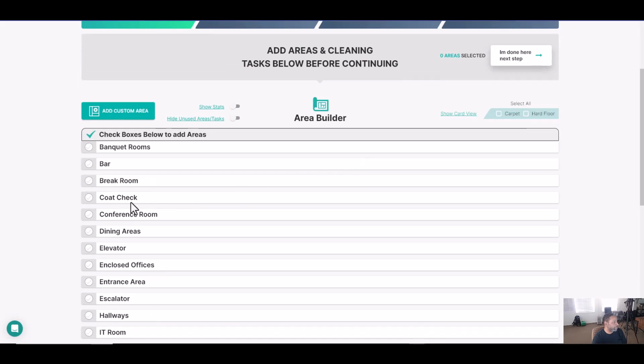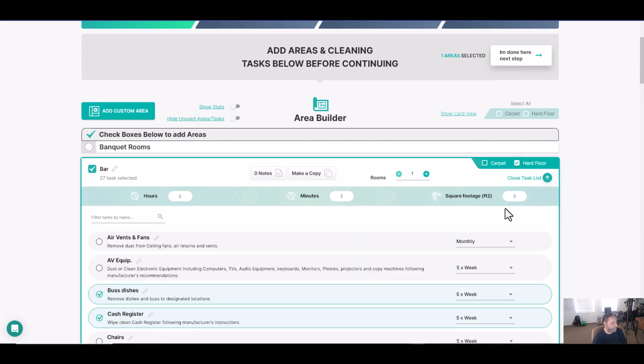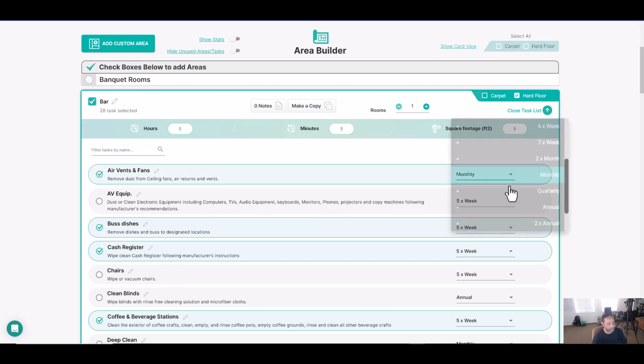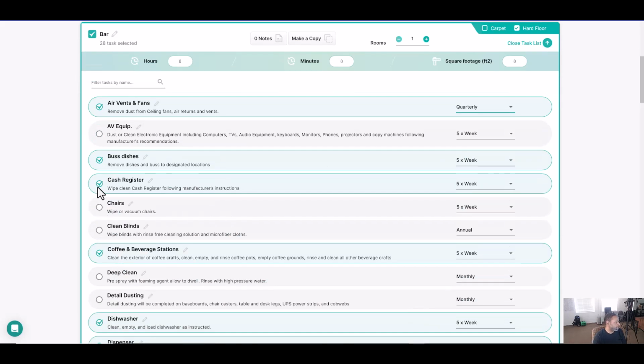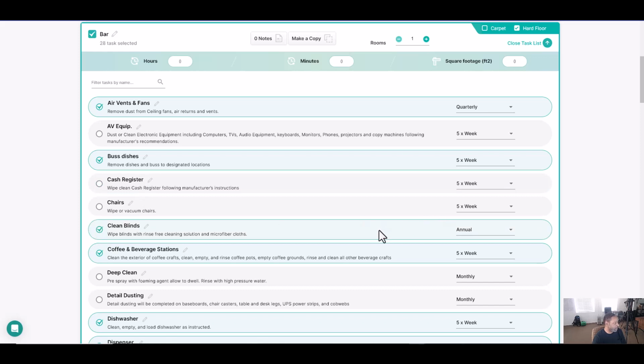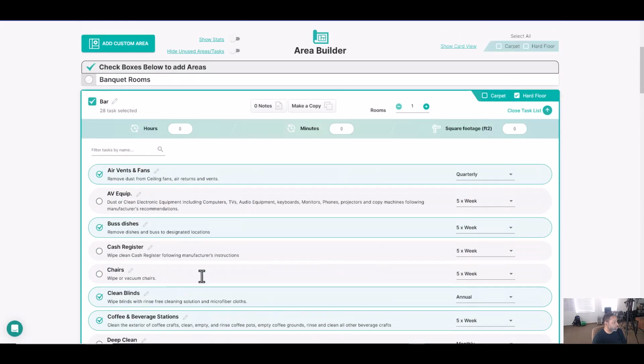So I'm just going to pick some areas here. Let's say you've got a bar that you're going to be cleaning. It's got hard floors. And then you would just open up the area card here in the task list. And you just simply add the things that you want to be cleaning. Say you wanted to do air vents quarterly. You're going to take the dishes to the kitchen. There's no cashier area. You're going to clean the blinds annually. That works. And you would just go through and you would build out your entire scope of services here.